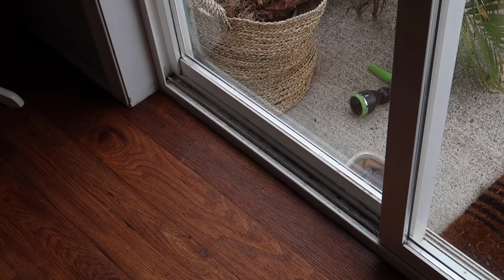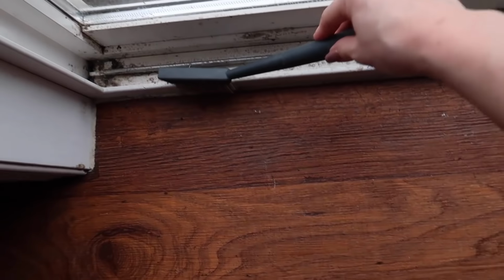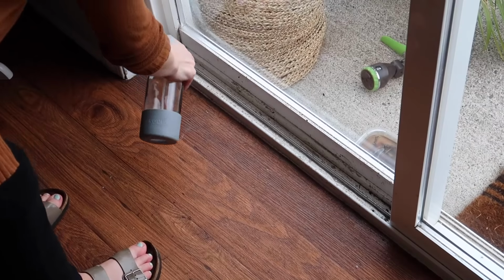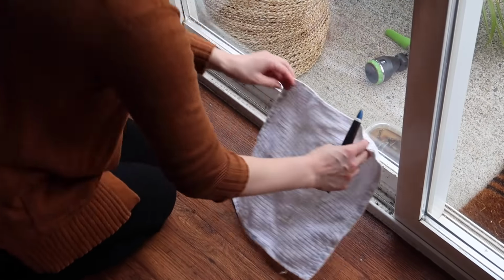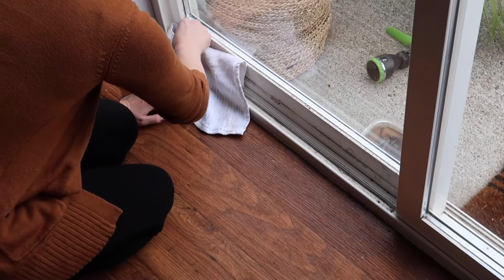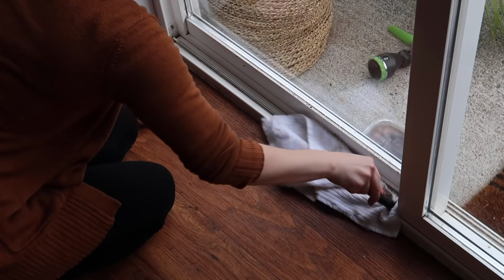And then I'm going to spray it down with some all-purpose spray, use a really coarse brush to scrub out any of the grime and debris, and then take a microfiber cloth with either a pencil or a smaller scrub brush and force it down into the track so that it really wipes it clean.